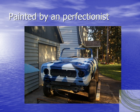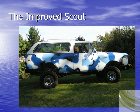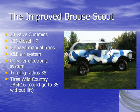But after putting the paint on and several coats of clear protective cover, it came out amazingly well. So the improved Scout is a machine that is both functional and reliable. It has a 24-valve Cummins, 235 horsepower engine, 5-speed manual transmission, a K&E air system, Chrysler electronics throughout. Turning radius of 38 feet when we finished. It's phenomenal turning capability. And of course, just the standard Wild Country 285 R16s.